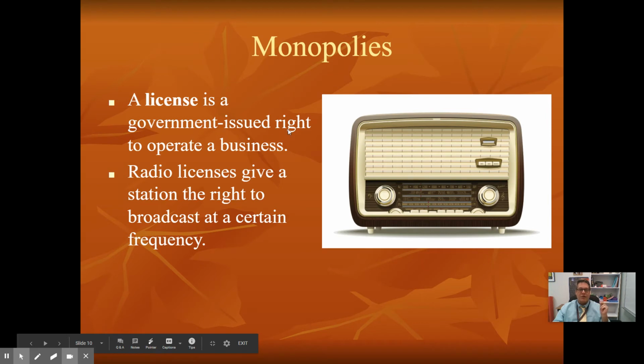A license is a government issued right to operate a business. Radio licenses give a station the right to broadcast on a certain frequency. 104.9 The Horn FM is a sports talk radio. Nobody else can play anything on that frequency in the Austin area.